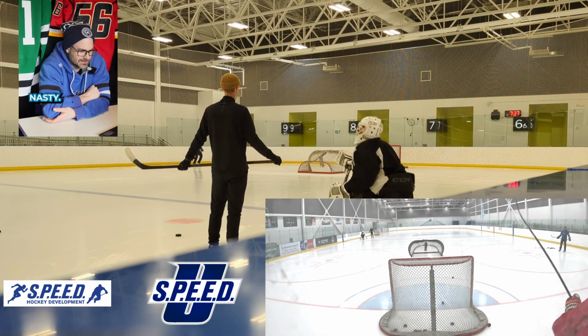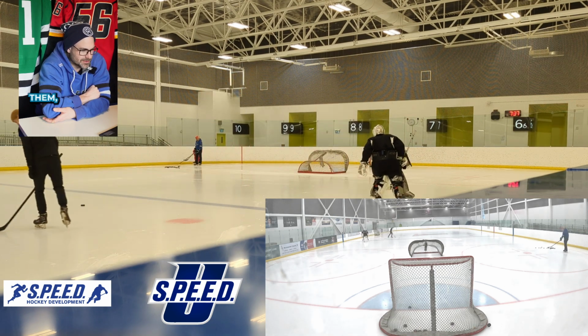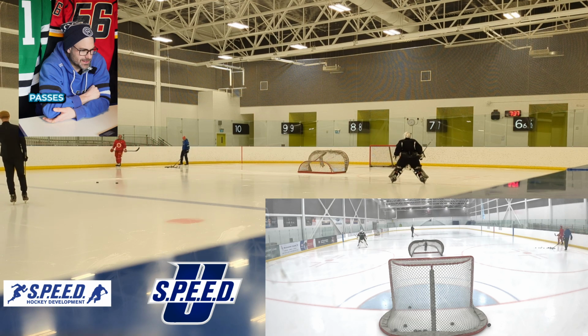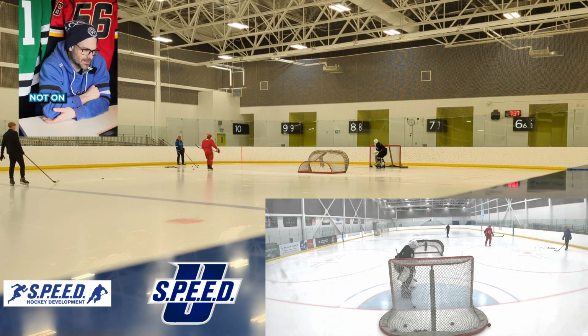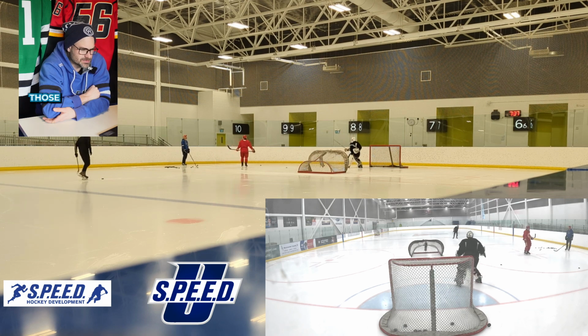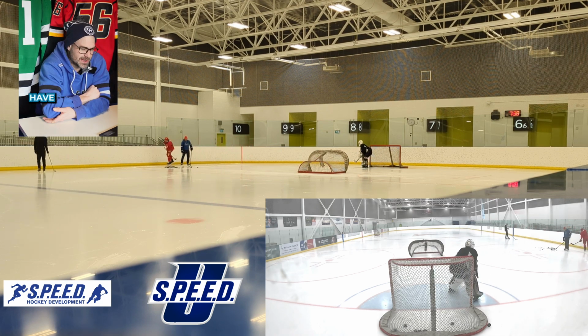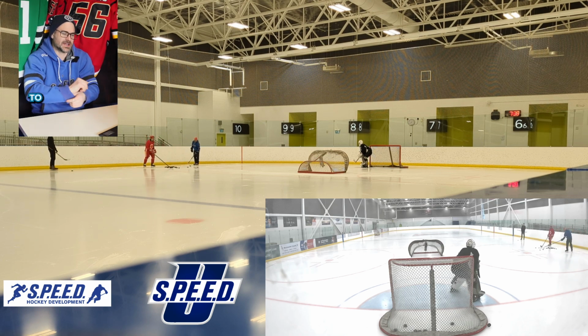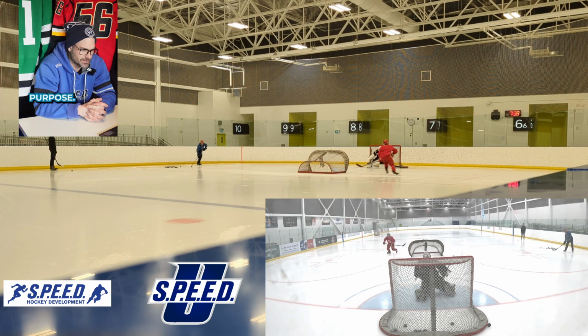Oh, nasty. Right around this time, if I don't know the player, I'm telling them, hey, I'm going to send some passes to your backhand, and that's on purpose. And maybe sometimes I just screw up my pass and it's not on purpose, but deal with those backhand passes. I'm not sitting here trying to not make those. I want you to have to deal with passes that are anywhere, especially at this level. And I will sometimes fire it out to the backhand on purpose.